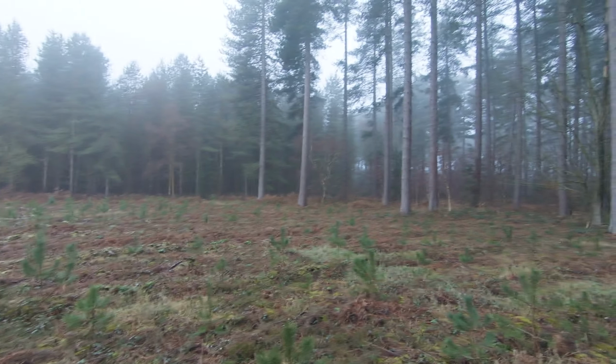And then what I'm going to do, because this is also dense, we've got these like fallen pine limbs all the way down here. There's little bits of interest all the way down.